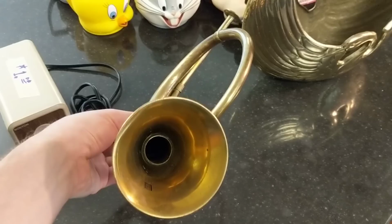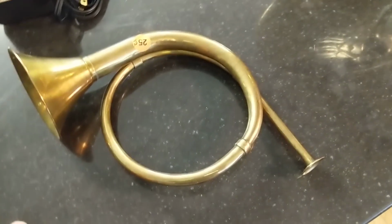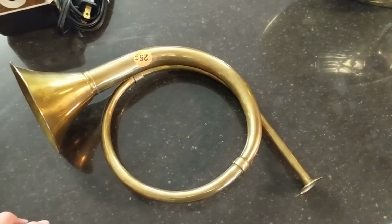I grabbed this, it says made in India, so probably from the 70s. And we'll see what it does. I don't know if this will do very well. It's an interesting piece. I hope for at least 15 or 20 though on it.